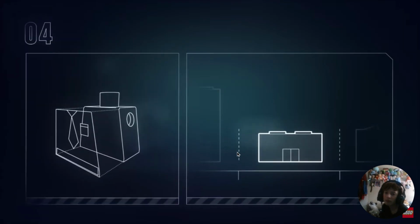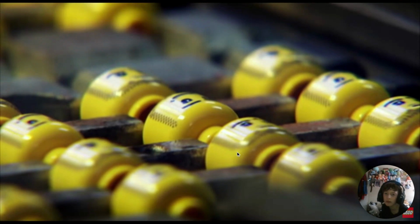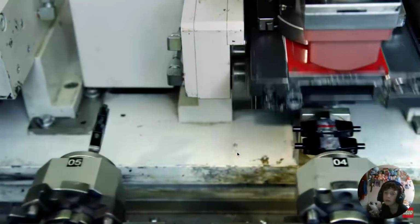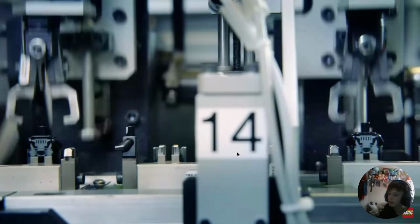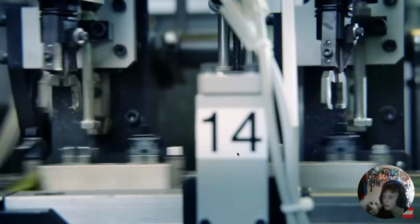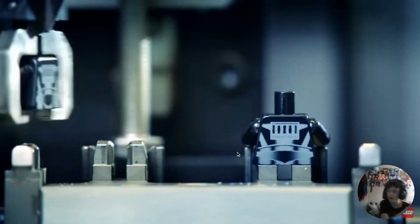Many elements are taken directly to the packaging lines, but not these little guys. The minifigures must first get their own unique expression. A machine can produce more than 7,000 torsos per hour. Over 500 million minifigures are produced every year, making them one of the world's largest populations.